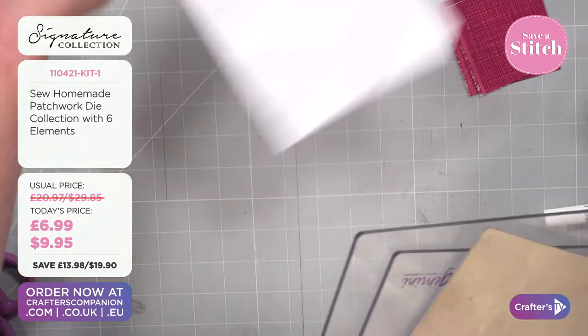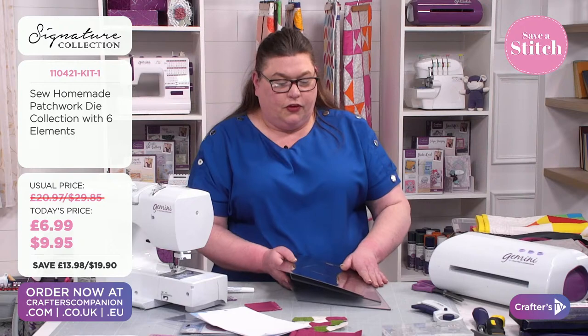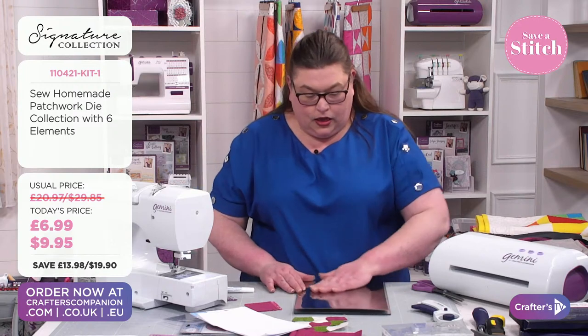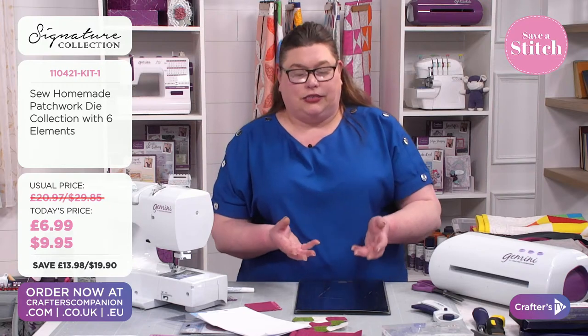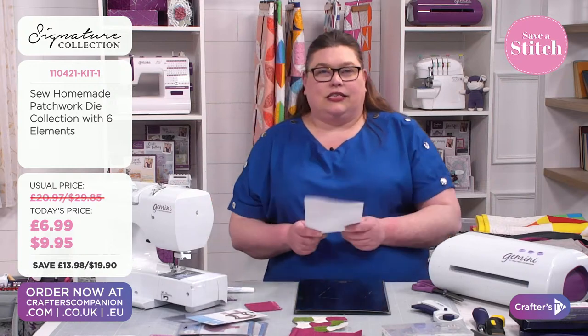So you can cut a load. This is a good one. Any of the Geminis, these will go through. But if you've got the Gemini Go, and I know the team's been using the Gemini Go a lot lately, ideally you can sit in front of the TV and do these of a night. One night, cut all your pieces out. The next night, join them all up. The next night, you can then start stitching them together.